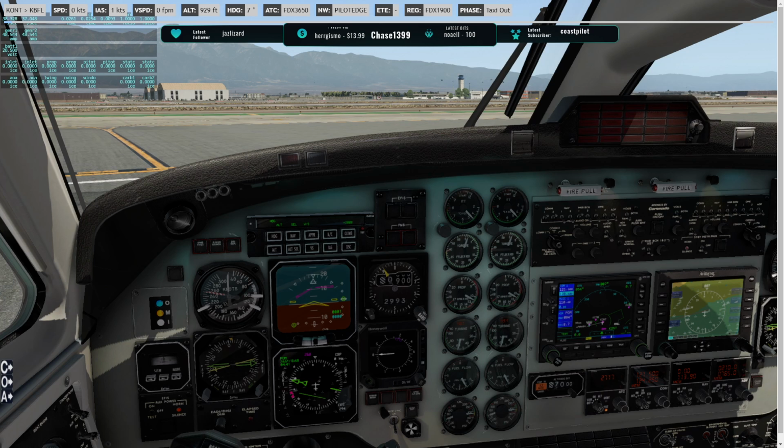Roger. Afternoon, Ontario ground, FedEx 3650, Southwest Cargo with Echo, radio taxi. Southwest 3650, Ontario ground, runway 26 left, taxi via Sierra and Whiskey. 26 left via Sierra, Whiskey, FedEx 3650.